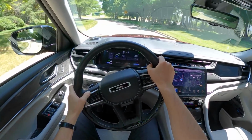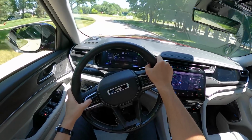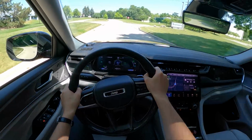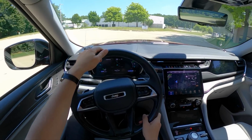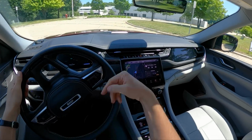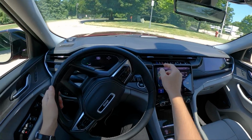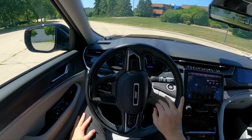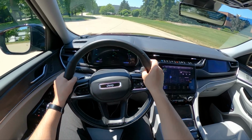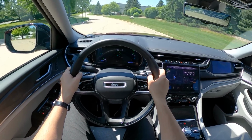So this is electric power here from the battery. This also has a decent amount of regenerative braking. There's a button where you can turn that on and off right there. Max regen. You can't quite one pedal drive this Grand Cherokee 4xe, but you can use it to slow down quite a bit in traffic.